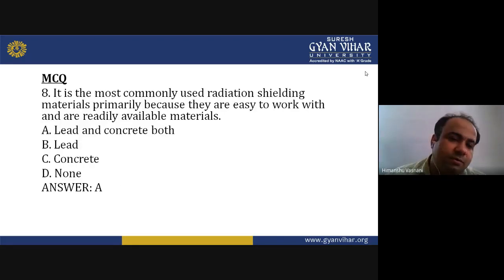Now the eighth question: it is the most commonly used radiation shielding material, primarily because it is easy to work with and readily available. I just told you right now, lead and concrete. These both are common radiation shielding materials, primarily because they are easily available and easy to work with.